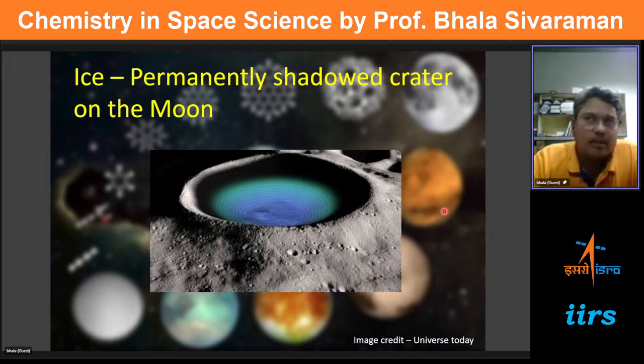Permanently shadowed craters. These are places created by incoming hypervelocity bolides, called meteorites, or even not, because the size of the crater tells you that these are large chunks of leftover material from the asteroid belt and so on. They impinge on the surface and create, through the loss of material, a place where sunlight is unable to reach, because the depth is so much that sunlight cannot reach these places. The moment sunlight cannot reach these places, the temperature is going to fall.